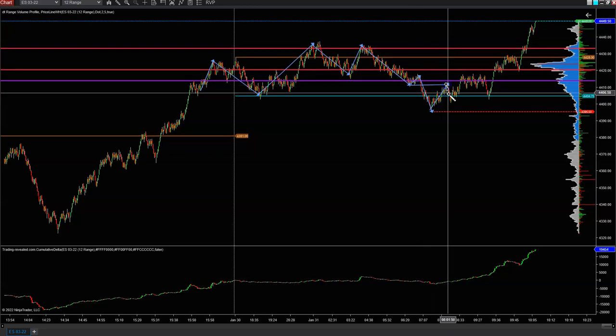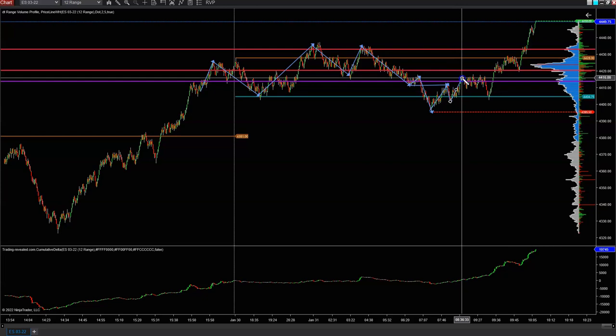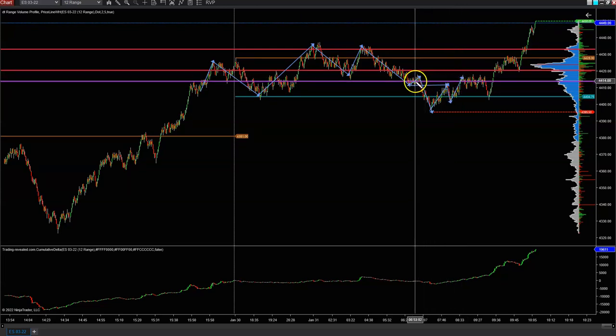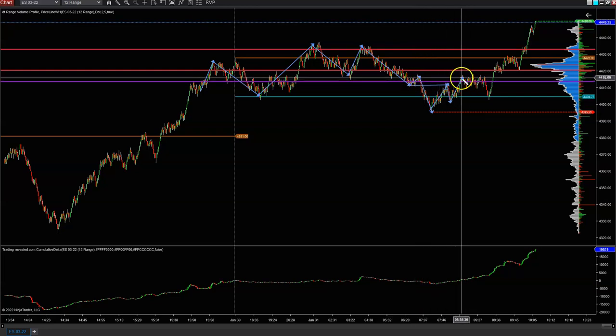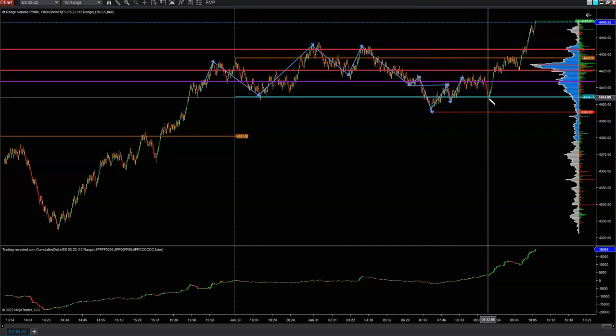So what does it do? Institutions fake you out, stop you out on the way back up, grabbing liquidity, and it pulls right back into the area where I had the purple line here, which is the area of supply, it kind of bounces around and then boom. Okay? That's what they do.